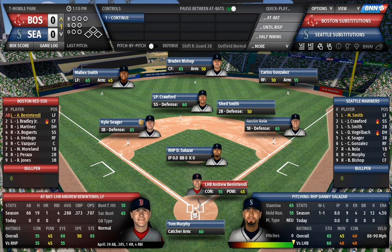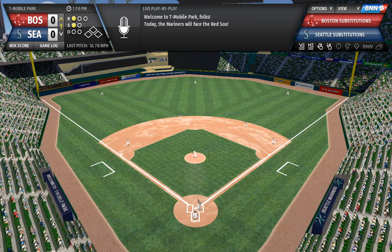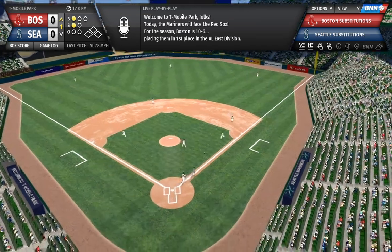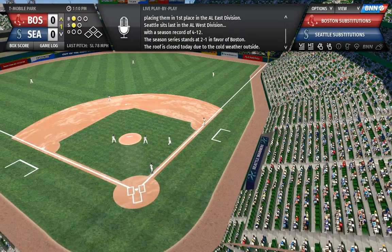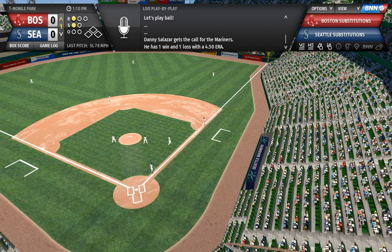A Sunday afternoon game. Andrew Benintendi leading things off against Salazar. Drops down a bunt to start it off. And that's going to be out number 1. Benintendi's been really into trying to get bunt singles over the last week or so, and it did not work out that time. So that's out number 1.